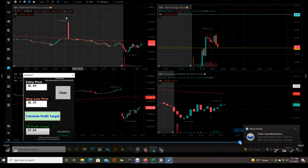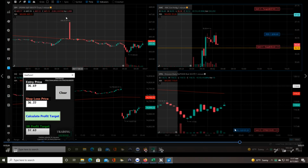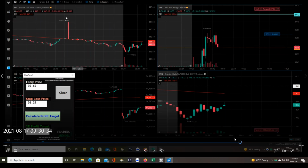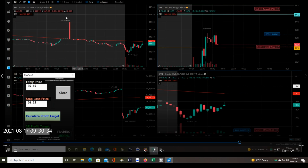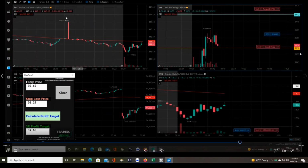So there I get stopped out, and I just want to show you that in real time, because this is a very volatile stock, but I got filled on the penny. Slippage is all about volume. If there's volume there and your orders are already out, you should get filled exactly where you want to, or extremely close. Here you can see my stop loss is at 36.22, and that's exactly where I got filled.